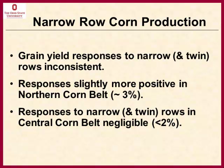Responses are slightly more positive in the northern corn belt, maybe 3% or more, but they're not necessarily much more consistent. But the responses to narrow and twin rows in the central corn belt are negligible, usually less than 2%. Now, I know there's some producers out there that indicate that they do get higher yields than that.